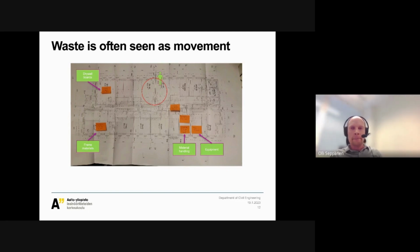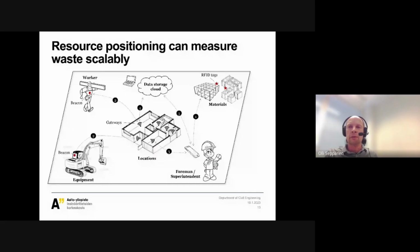So before Aiforsite was doing this, we started at the university this kind of indoor positioning study to see how well we can understand productivity just by looking at locations. And we developed a prototype system where we had gateways in locations and workers were carrying beacons, important equipment had beacons. And then we also equipped materials with tags so that we were able to locate all resources. And then we started analyzing the presence of workers. And some results are on the next slide.